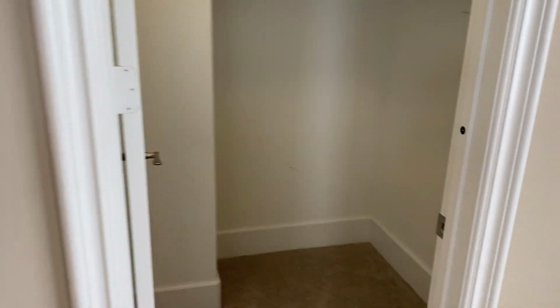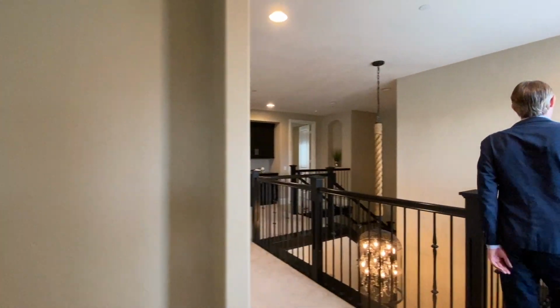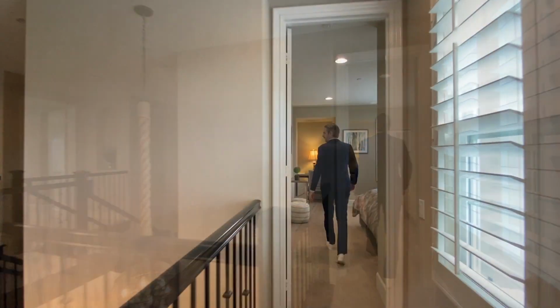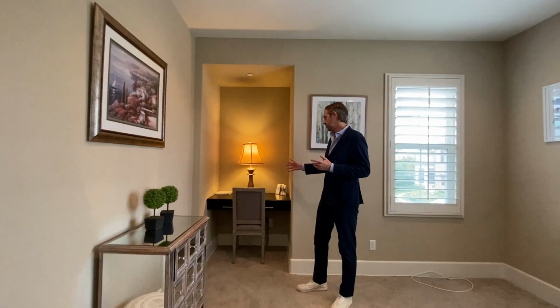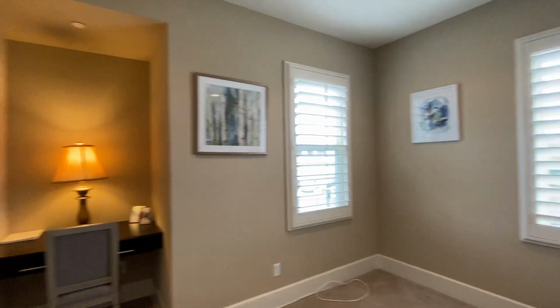Pretty big closet. Now we're gonna go to check out this bedroom. It features a small corner here with a table, chair, like a mini office.